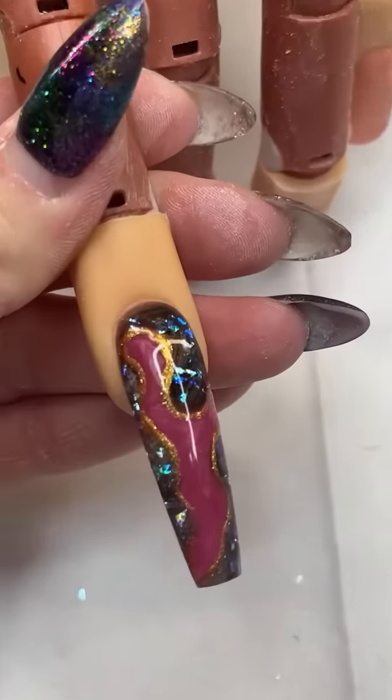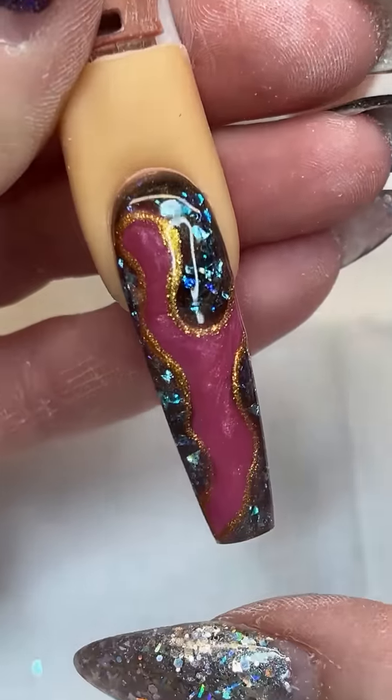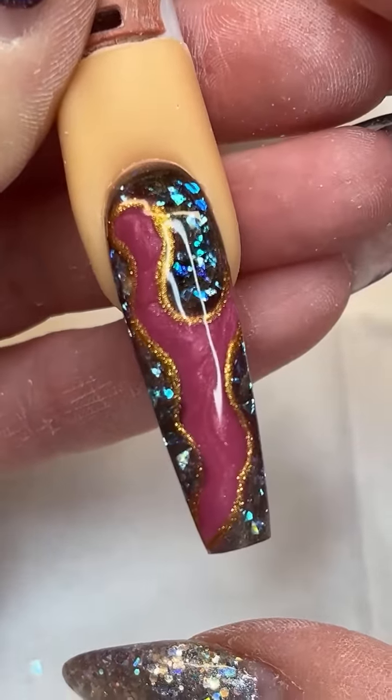Thank you again for that vote for the gold around the edging. I really like that. I think that turned out really pretty. So thank you guys for that.